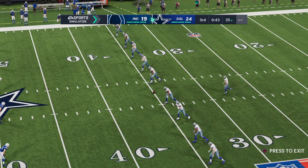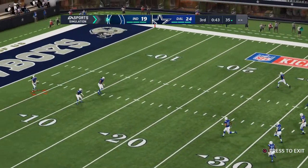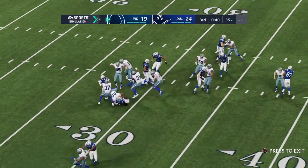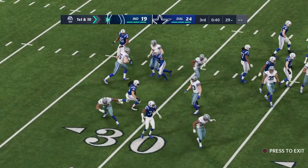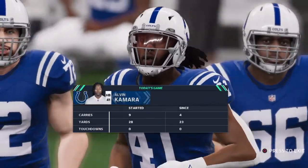Now after the touchdown, it's Zerline. He'll kick it away. This one fielded at the 5. And a good return as he'll be stopped just shy of the 30-yard line. The offense and Alvin Kamara heading back onto the field.